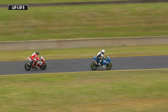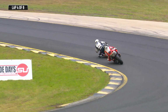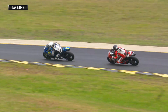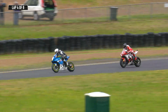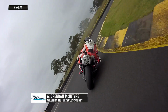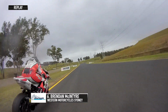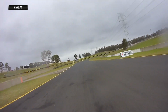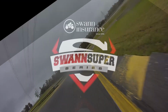He tried to go around the outside, then, discretion being the better part of valor, tried the inside, but Brendan Mcintyre had a very crafty race line through there and balked Vitale, and that still allowed Brendan Mcintyre to maintain the race lead at the moment. Here's a replay of Mcintyre's run up the inside of Vitale down the end of iPone Oils and up into Matrice Dampers on that last lap. A calculated manoeuvre, you've got to suggest.